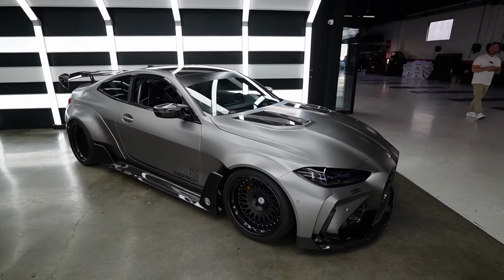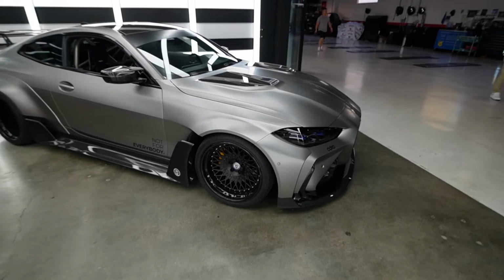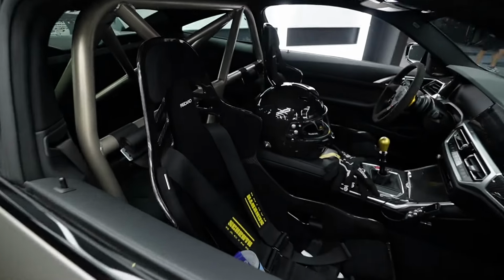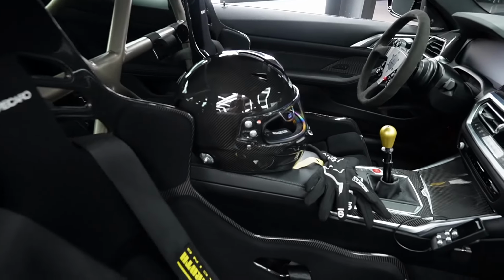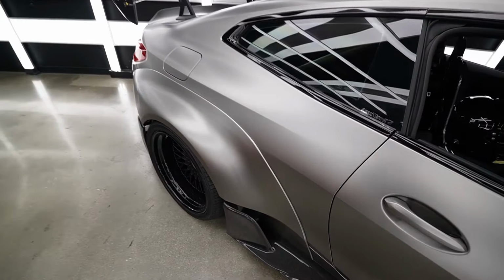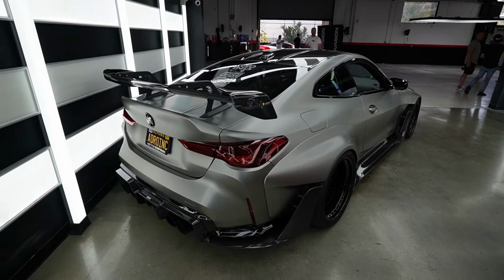Damn, that looks insane, guys. This is probably one of my favorite G82 builds. Shit looks crazy on the HREs. Look at all the carbon. Look at the seats, bro. Got the cage in there, carbon fiber helmet, and it's a manual too. That looks crazy. That's for sure one of the craziest G82s out in the streets.